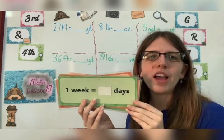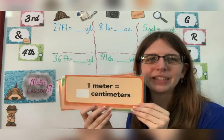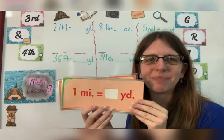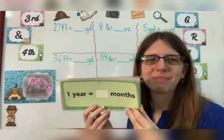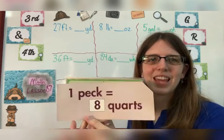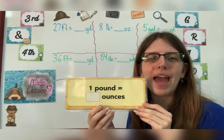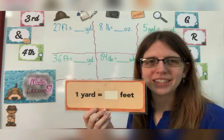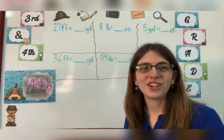4, very good. 1 week equals how many days? 7. 1 meter equals how many centimeters? 100. 1 mile equals how many yards? 1,760 yards. 1 year equals how many months? 12. 1 peck equals how many quarts? 8. 1 gallon equals how many quarts? 4. 1 pound equals how many ounces? 16. And 1 yard equals how many feet? 3. Very good. Okay, let's look at our story problems, which is what section number 1 is.